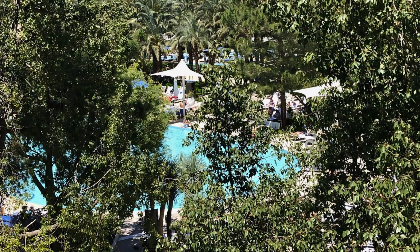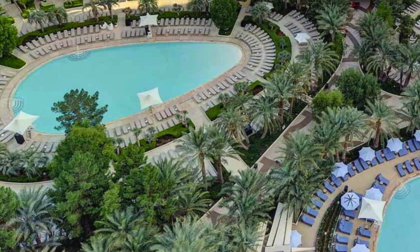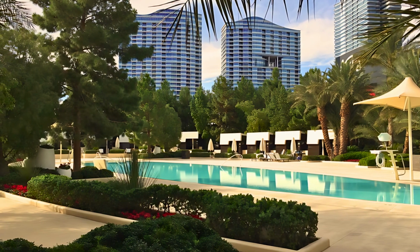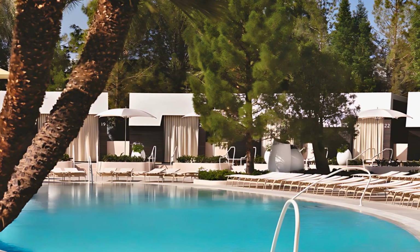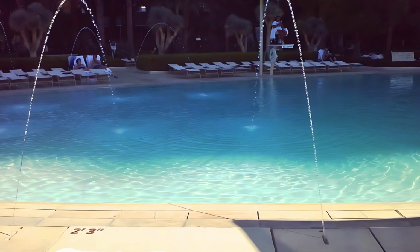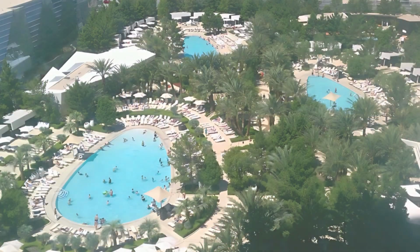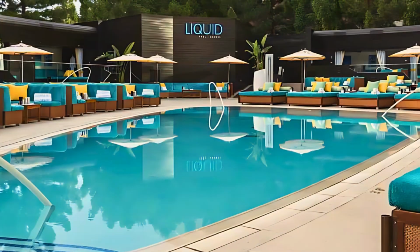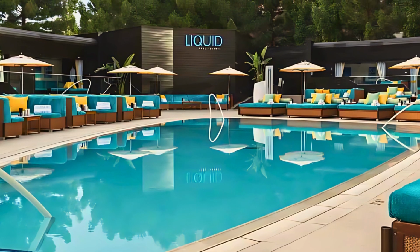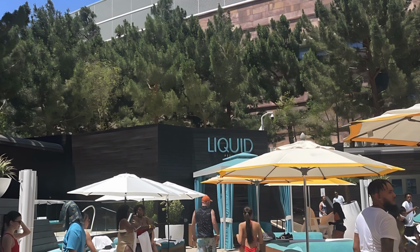After exploring our amazing suite, we ventured down to the Aria pool area. And what a sight it was. While not the largest in Las Vegas, the pools present undeniable class and visual appeal. Picture yourself lounging under the sun, surrounded by a vibrant, lively atmosphere, with 3 pools to choose from, including the adult-only liquid pool lounge, a sophisticated spot where the cocktails flow.